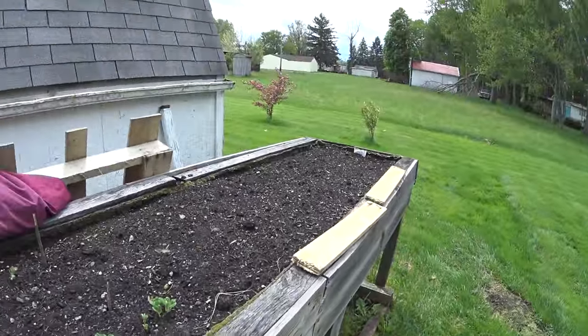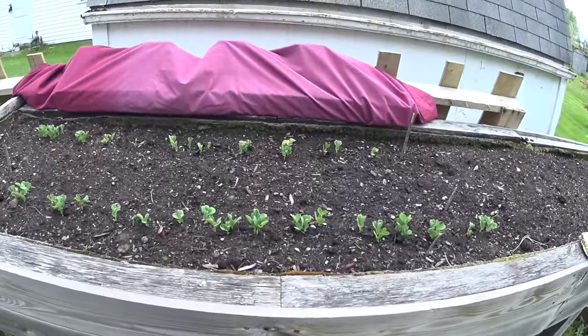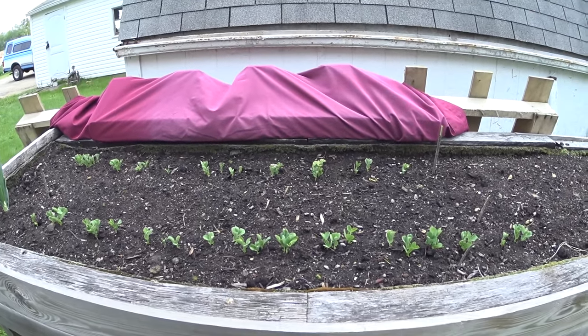Nothing down there sprouted, that's good. So we had all this covered up too. And of course it's getting sun today, so this soil will be nice and warm whenever we cover it again tonight for this freeze. So that's my cold update.